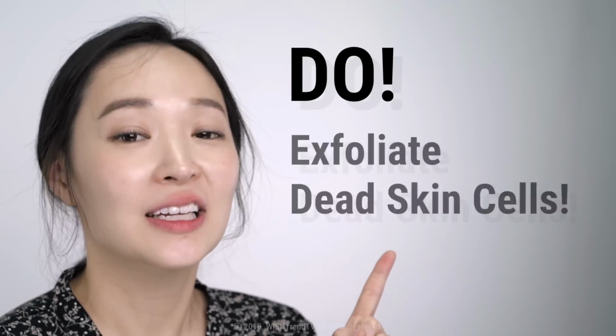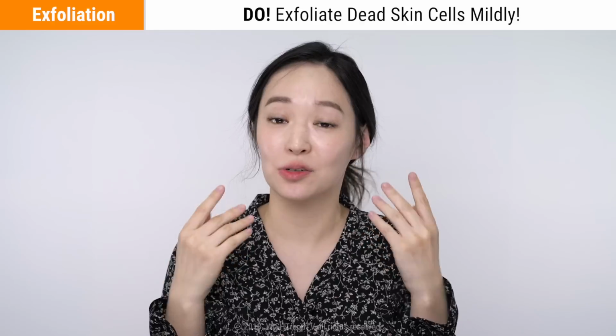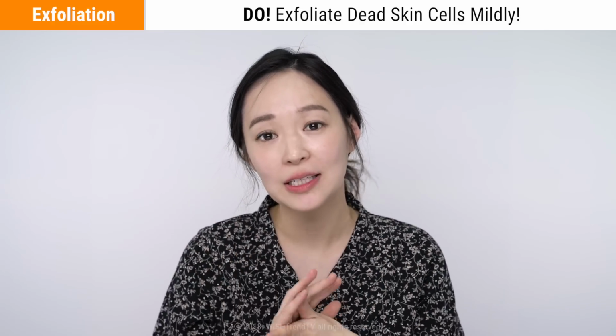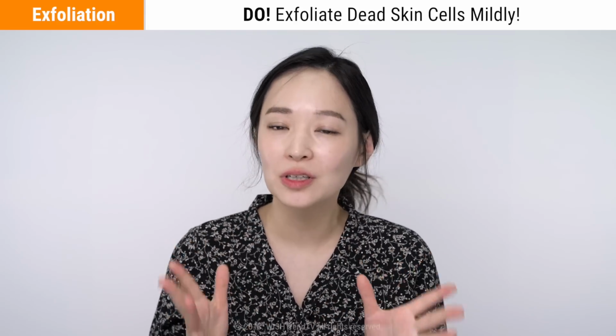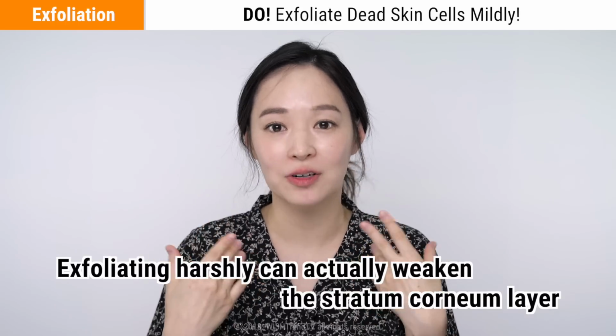Do: exfoliate dead skin cells. For the do's, as a starter, let's gently exfoliate those dead skin cells without irritation. Especially if you have oily dehydrated skin, you have an imbalance of the water and oil balance. Therefore, you really shouldn't use harsh products because that will damage your outer layer of skin.